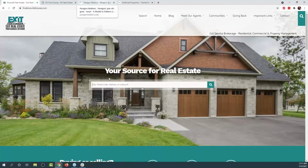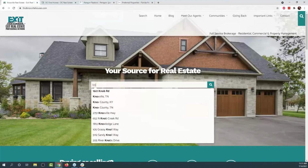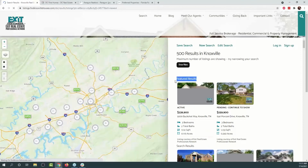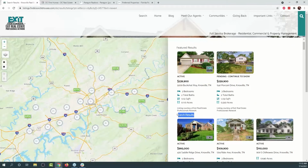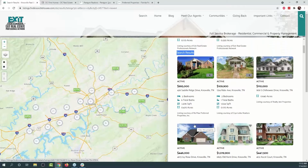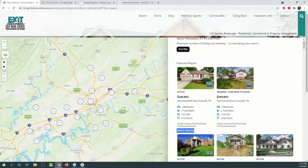But let's do this. We're going to come up here and we are going to look up Knoxville. There we go. What I want to show you here is, you're going to see featured results on this page. Because this is a multi-user account, even if it was a single user account, it would still show these listings. Any listings that are tied to the agent ID numbers attached to that account will show above the general search results. From here down, these are general listings within the MLS that any agent within that MLS has listed. But it's always nice to highlight what you have to show within your own office ahead of the rest. I think we all want to sell our own listings ahead of what else is there, right? So those are featured.